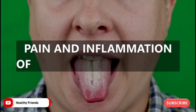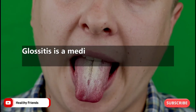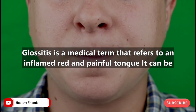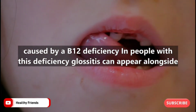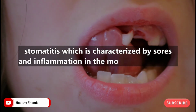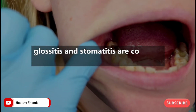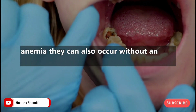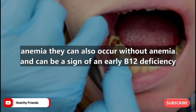Number 3. Pain and inflammation of the mouth and tongue. Glossitis is a medical term that refers to an inflamed, red, and painful tongue. It can be caused by a B12 deficiency. In people with this deficiency, glossitis can appear alongside stomatitis, which is characterized by sores and inflammation in the mouth. Even though glossitis and stomatitis are common in people with B12 deficiency-related anemia, they can also occur without anemia and can be a sign of an early B12 deficiency.